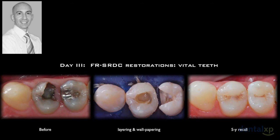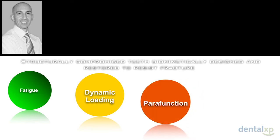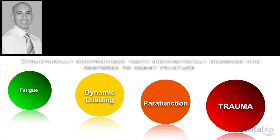And we are getting, again, a very predictable result over 5 years. So if we can maintain the restoration as these ones after 5 years, we expect this restoration to last in the long term. So now, if we have those structurally compromised teeth that are biomimetically restored, these teeth can resist fatigue, dynamic loading, parafunction, and trauma, of course.